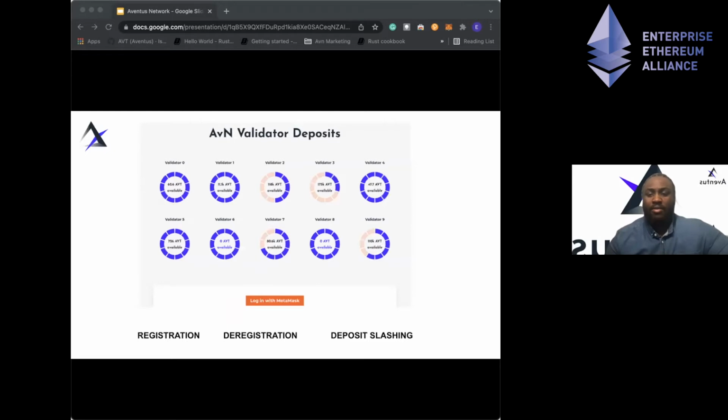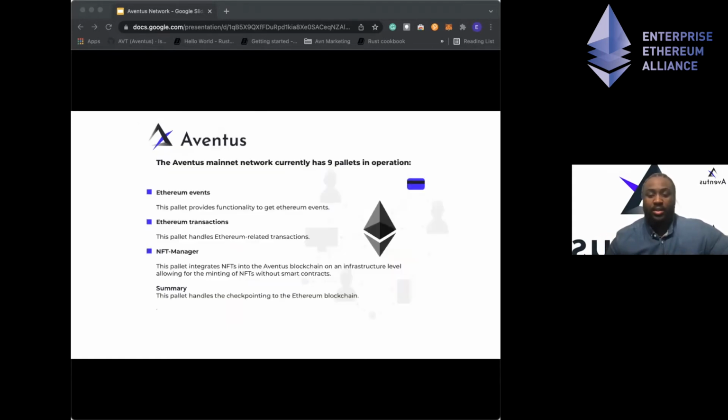So we currently have 10 validators on the Aventus network. And of these validators, you can see here, some of them are full, some are not. But this is where people come and stake their AVT on a particular validator in the hopes of earning rewards from the transactions that the validators validate. You can find that on staking.aventus.io. You can go to the website, log in with your MetaMask, and stake on any of our validators.